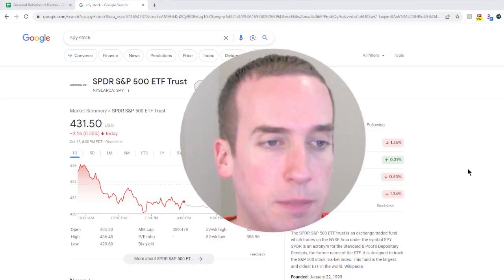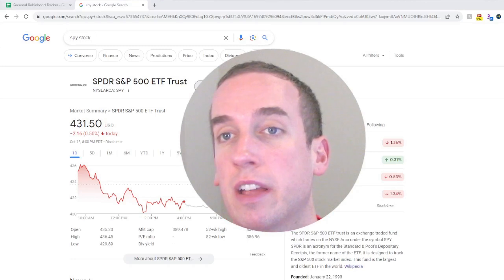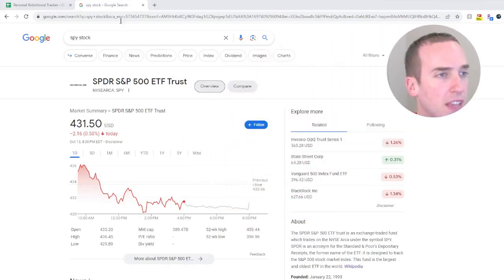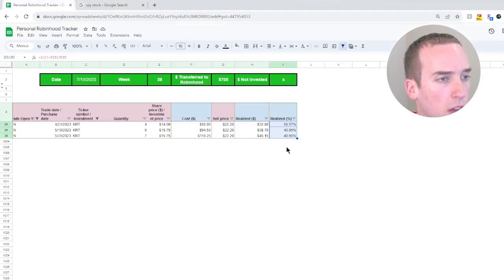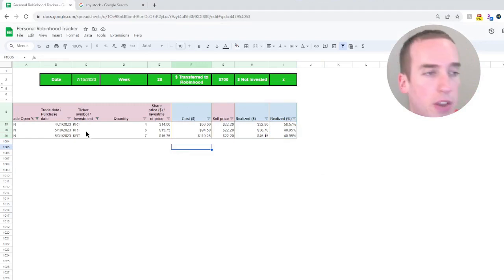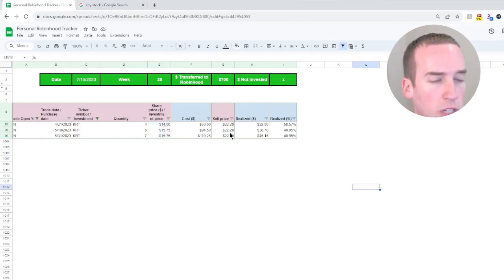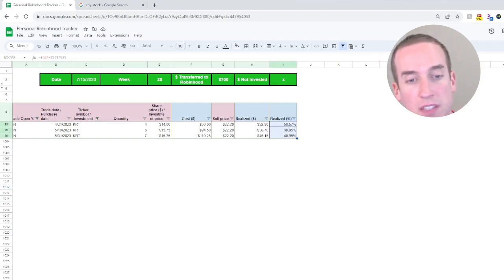All right, so here is the S&P 500 that I was just talking about. Okay, so we are on my Robinhood tracker. I was just looking at KRT to confirm the numbers. So I did have 17 shares for an average of $15.17, and I sold at $22.20. And here is my profits on average, 46% right here. So not a bad trade at all.